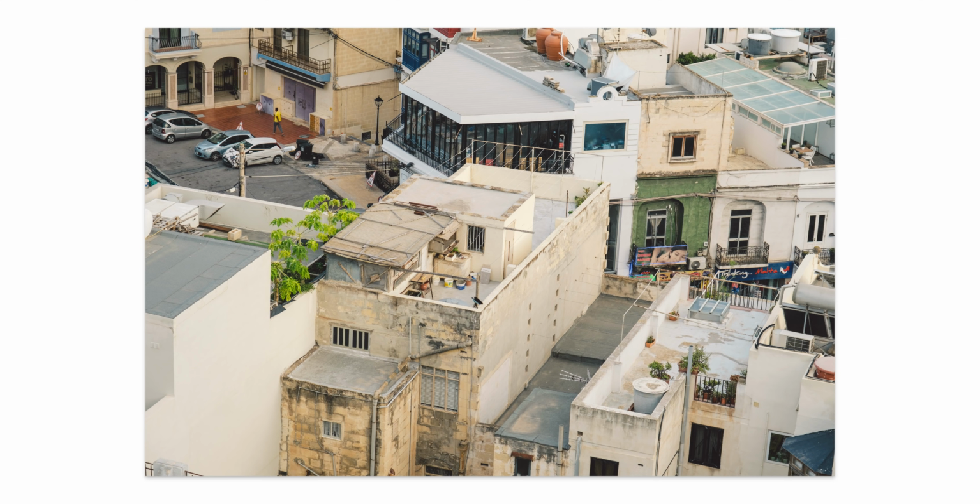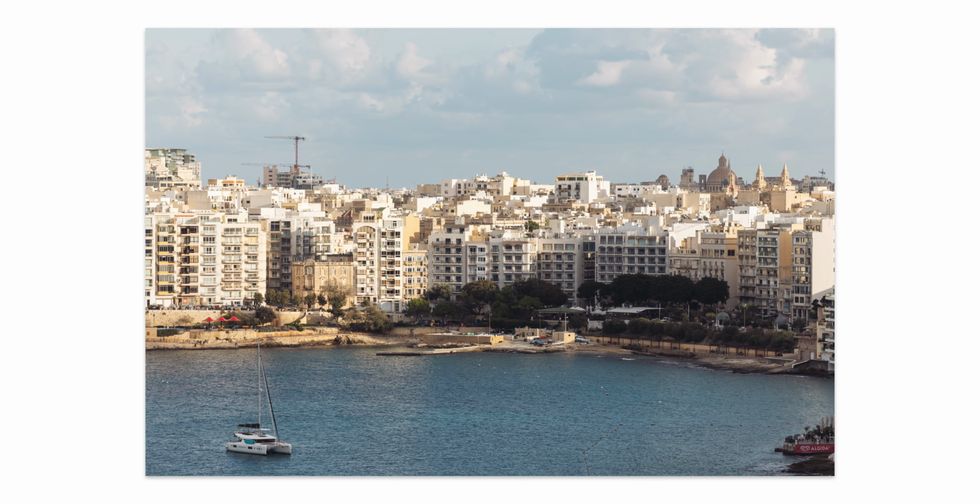Just switching over to the 70-200 now, and I'll shoot some video and get some photos as well. Of course, being up on the balcony with a telephoto lens, you've got to be careful not to be zooming in onto other people's balconies and other people's properties. You don't want to be the perv on the balcony with the big lens.